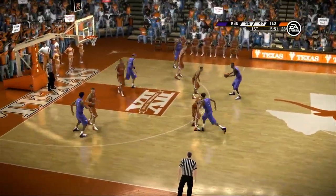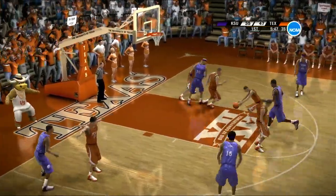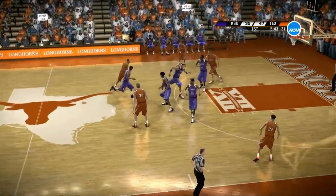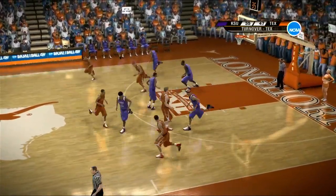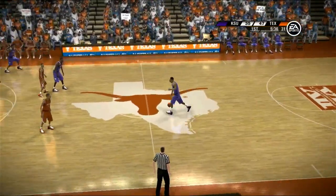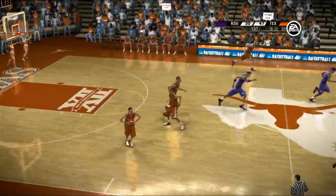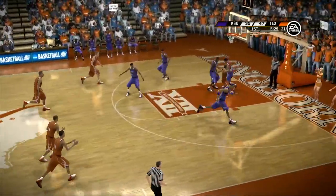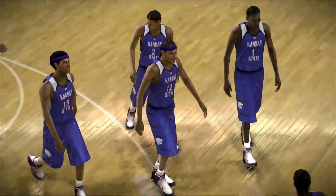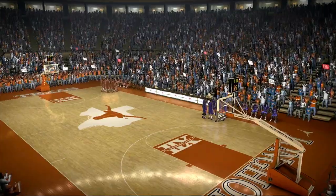Coming inside. In the paint. There they come with a double team to stop it. And they get the turnover. They get it out into transition. Boy, terrible execution on offense. Looking for the foul. Look at that try. There, that's more like my stuff. Wow. What a Baryshnikov right there. You always were a dancer.